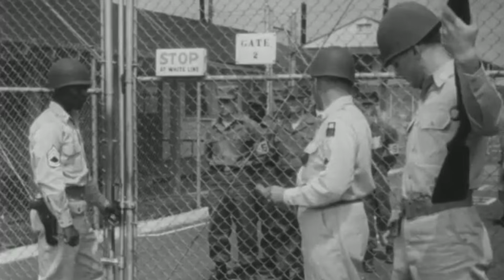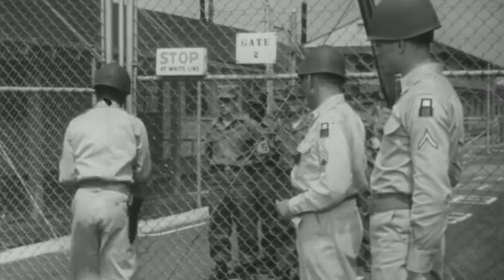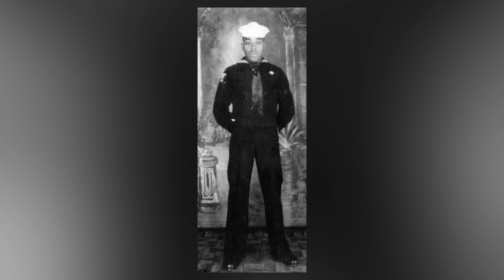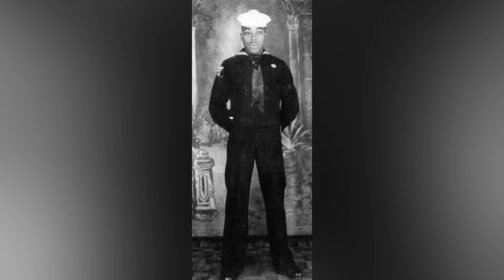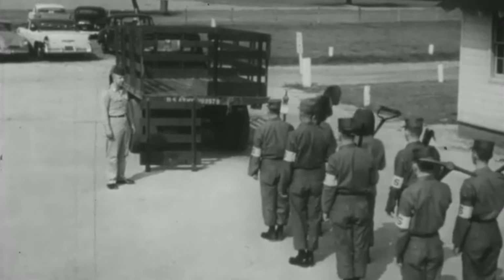On 10 August, there had been a small conflict among the prisoners, and there had been a brief fight in the mess hall. Seaman First Class Joseph Joe Small was asked by officers to keep the prisoners on good behavior and assemble a team of reliable men to carry it out.